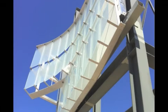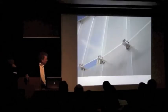This building was also made by Zahner Company, who made the original aquarium and another building that you may know. They expanded into glass, but you can see all of these pieces are aluminum cut by water laser. I'm not sure if that's what you call it, but that's what it was. All fabricated by in the computer.